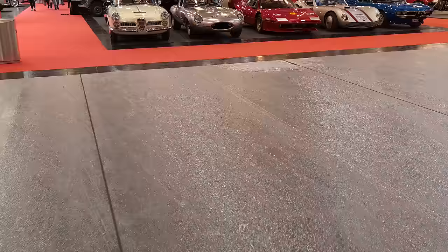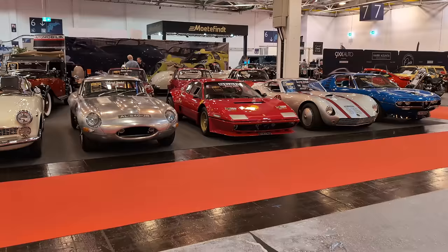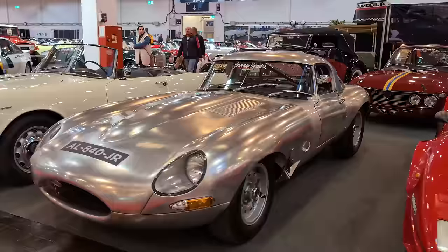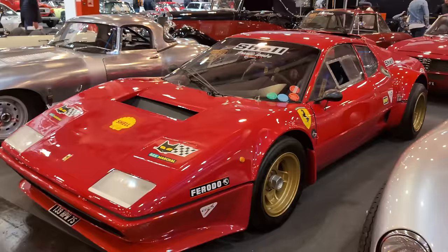Really nice shapes here at Automobilia Racing and Exotic Cars. We have this aluminum lightweight inspired E-Type for sale. Matching numbers and road legal, they say. Then a Ferrari BB 512 Group 4. And this Kellison J4 Racing prototype.